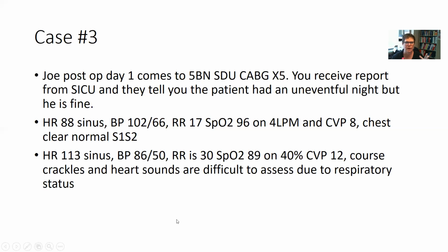And so I can sit down and on paper, I can say, well, what is different? So heart rate is up. Sorry, that's supposed to be an up arrow. Blood pressure is down. Why is he breathing so hard? And I have an increase in my CVP, and all of these other things are telling me that maybe volume is his problem. And so I'm going to try and figure out from my recipe what's happening.